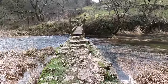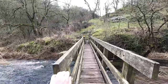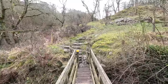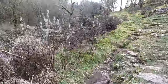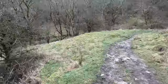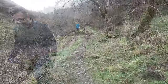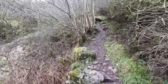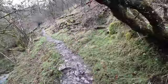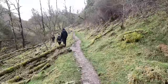We've reached the Sheepwash Bridge and we're going to cross over and climb out of the valley. And boy, is it a climb! We're going to pick up a section of the Limestone Way. When the path forks, turn left and then climb the steps up out of the valley.